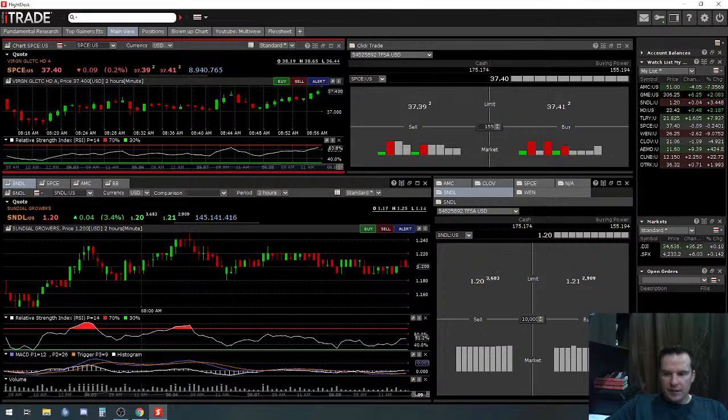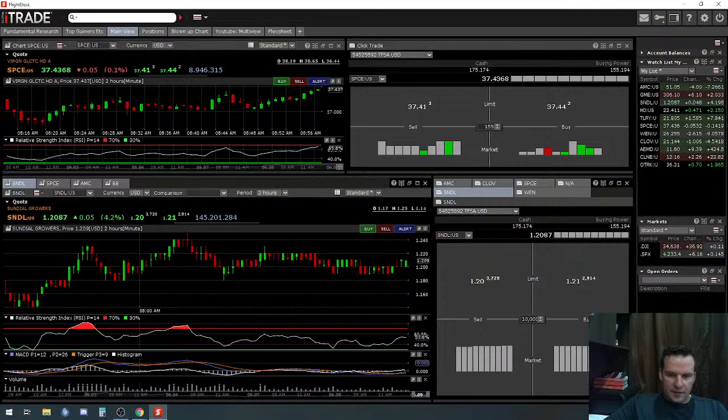And try and make some money. SNDL back to $1.20, $1.21. RSI is at 54%, a little more buy pressure than sell pressure. So we are kind of, nice hammer doji there. But a hammer doji doesn't really mean a lot when you're jumping up and down 1 cent.